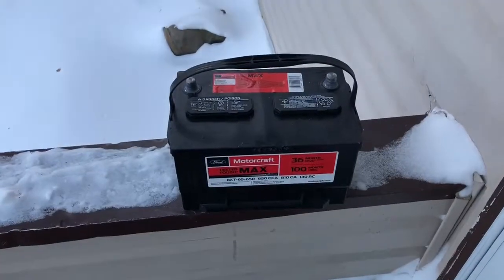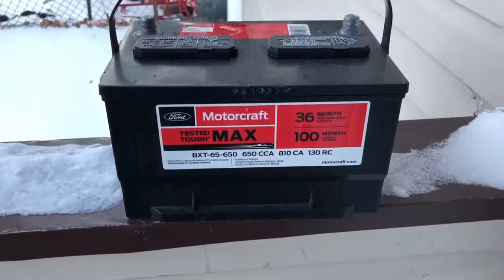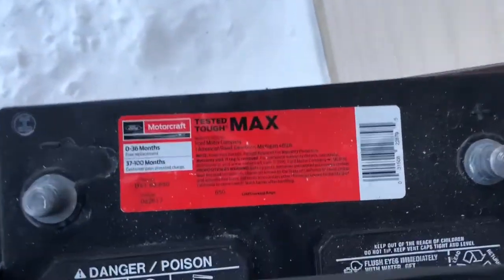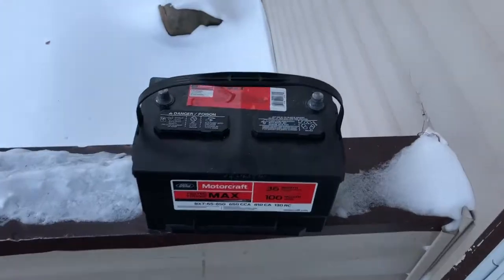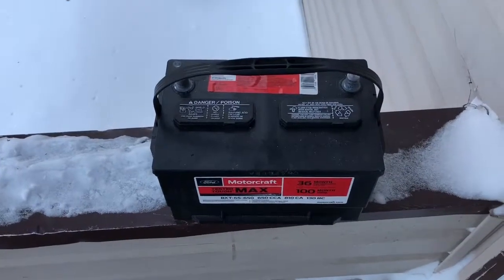Hey guys, so I'm on my way to AutoZone to replace the Ford factory battery. It has 650 cold crank amps, but I don't know if this is really the issue. I tried the spark plug and nothing is wrong with it.